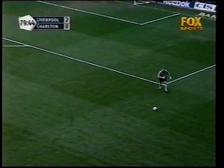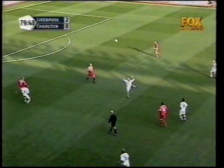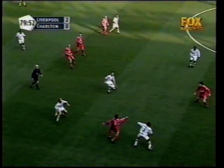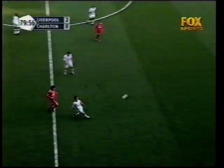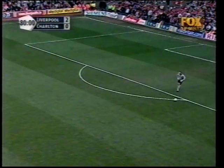Well, coming into this game, Liverpool's last 3 games against Charlton had produced 3 wins, 9 goals and none conceded. And not too much evidence that Charlton are about to break that recent duck against this afternoon's opponents.